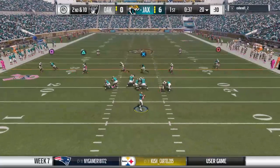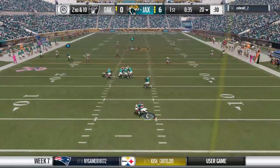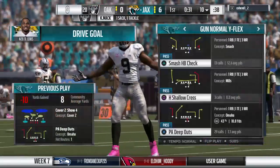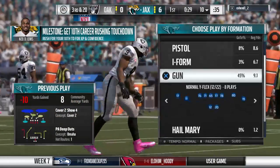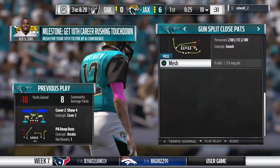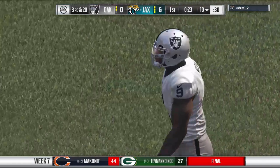Play action. Now it's Brady. And a big loss here as he's taken down. The first time All-Pro in 2015, Khalil Mack in there to drop him for his 5th sack of the year.